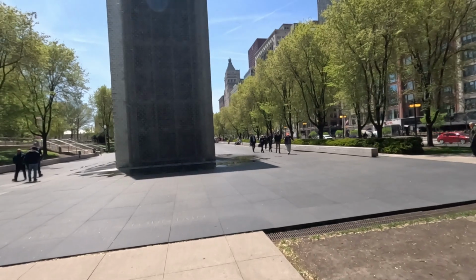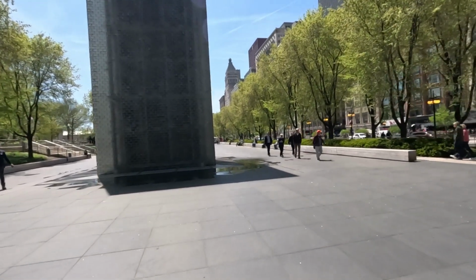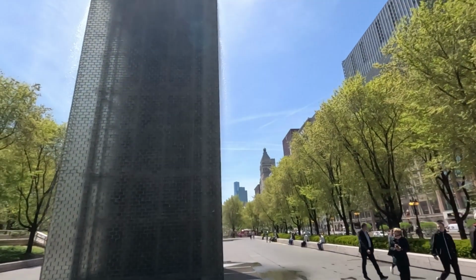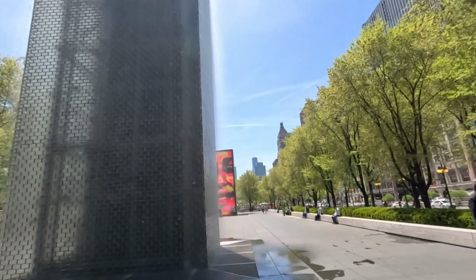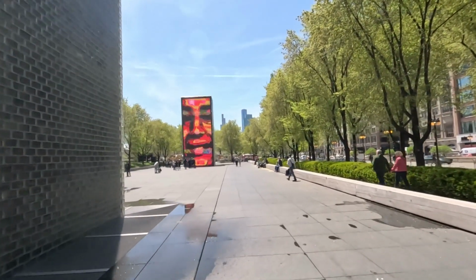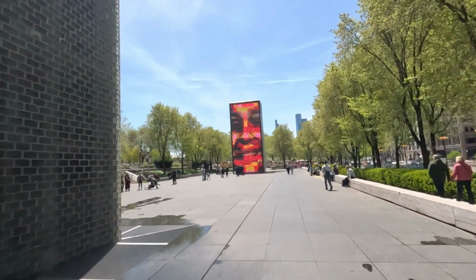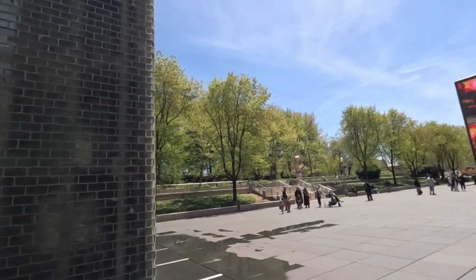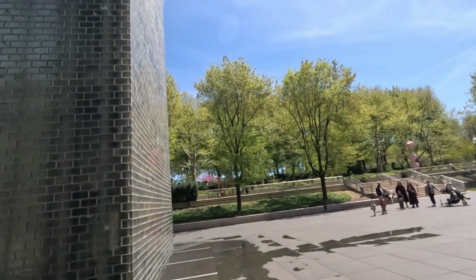We're walking back to the bike. Navy Pier is going to be quite a walk, so we're going to get on the bike and go. And we're coming through this sculpture here. Very interesting. Water comes down. You can see at the other end there's two big giant blocks like that. And water just comes down randomly, I guess.